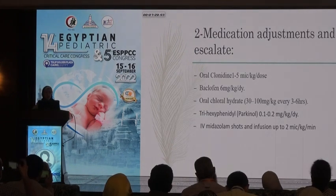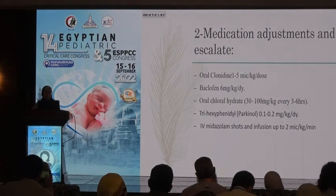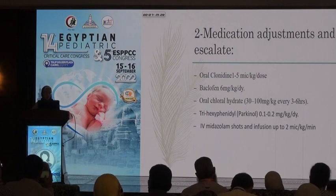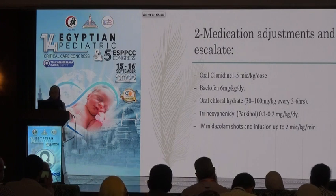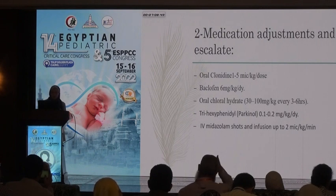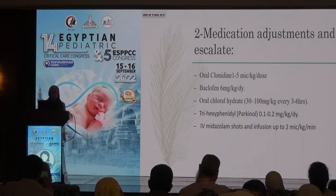Medication adjustment and escalation of the doses were started, so oral clonidine was started and we increased the baclofen dose to the maximum. Also chloral hydrate was added, and Parkinol. We started to give midazolam shots to improve the condition, but we couldn't reach the baseline, so a midazolam infusion was started and the condition was controlled for 48 hours.